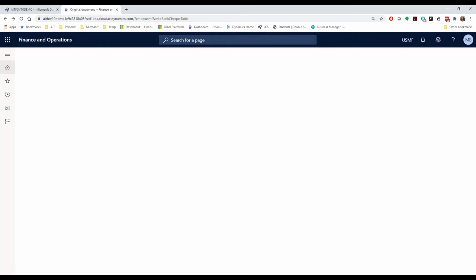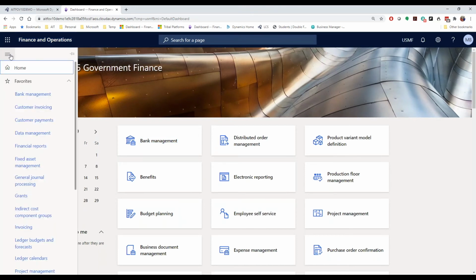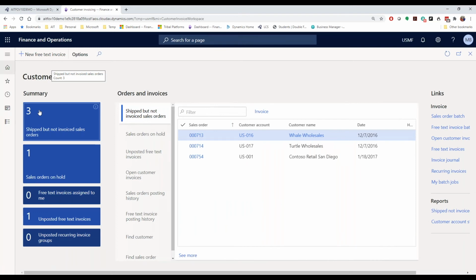Now to shift gears back to that user story of managing that business license for the Virginia Mason Medical Center, I'm going to use that same workspace type navigation scenario, but I'm going to start in customer invoicing, because in this solution, each of those business licenses was creating an accounts receivable invoice for us to see.